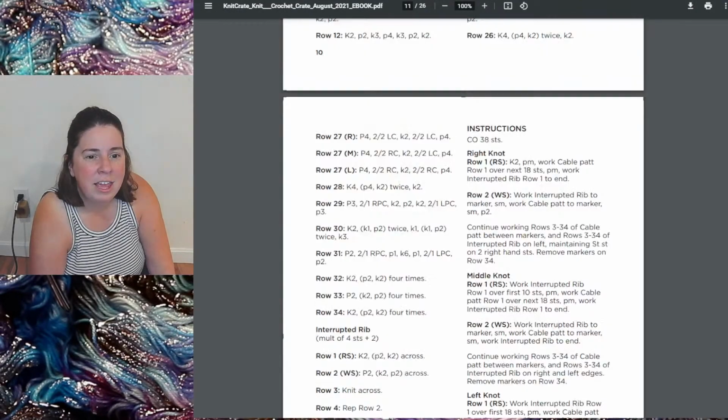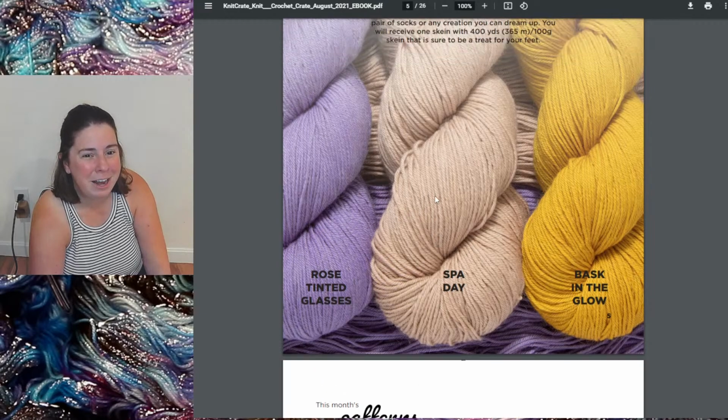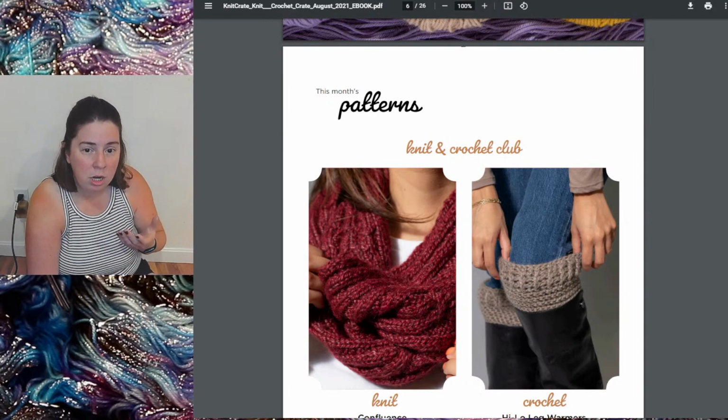So if we look at the sock colors, we still have a cool, a warm, and a neutral. And also with the Knit and Crochet Club, we have a neutral, a cool, and then a warm tone with the red. As time moves forward, I'm really hoping that the color story of each month can maybe feel like it fits in the mood board a little bit more, because they're not going to need such a range of colors every month, which gives them more flexibility to play with multiple colors on skeins again.